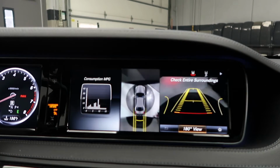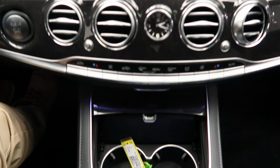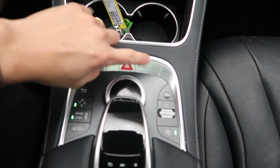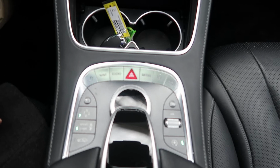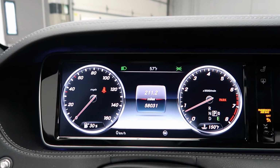surround view backup camera, sensors, navigation, dual climate controls, cup holders, touchpad and wheel for the infotainment center, hard keys for the radio, different driving functions. This S-Class has 58,031 miles, Carfax and service records available online.